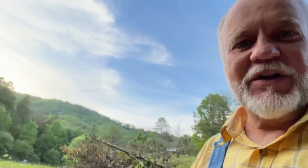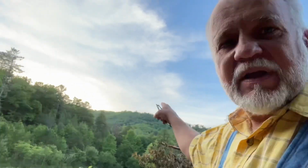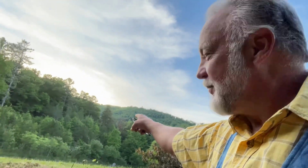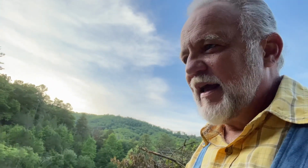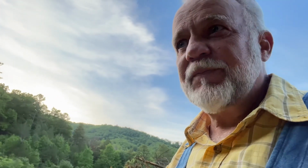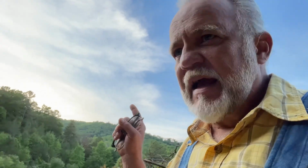Wow, I don't show you this view much. This is a view from the bottom of my property looking back the other way. Now on the other side of this mountain, I own it all the way to the top of that mountain, by the way. God has blessed me. I want to say that. It's a blessing to be able to say that. That's God's mountain. I don't own it. I'm borrowing it from God to be able to do what I do and to be blessed in life. He blessed me with this, and it took many years to pay it off.